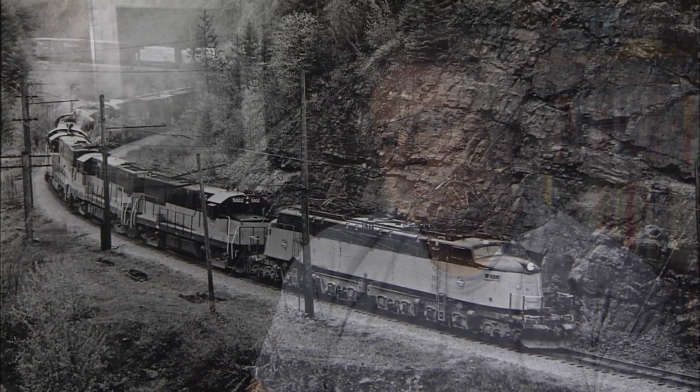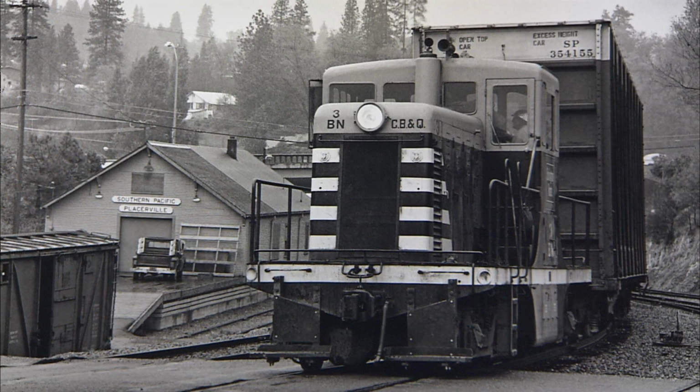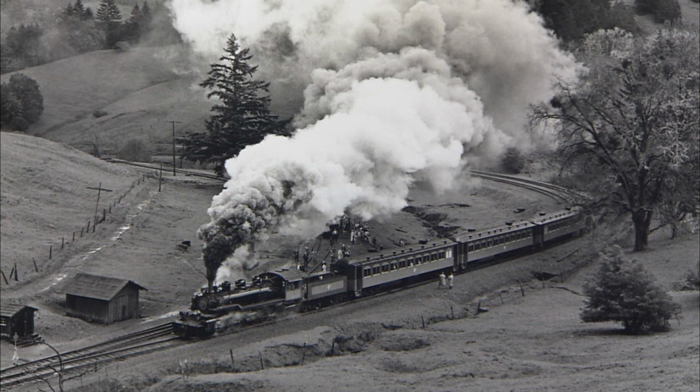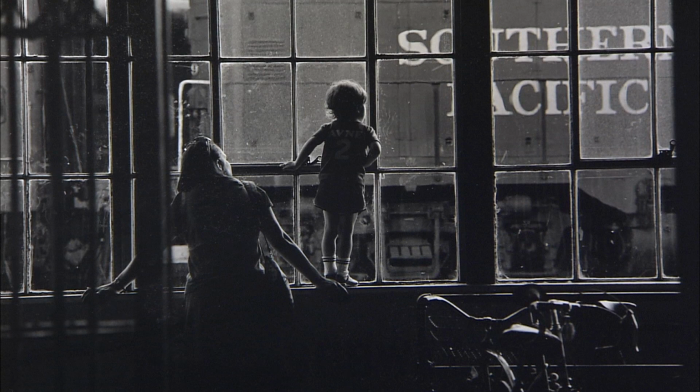You're used to seeing things in color, and when you see them reduced to black and white and scales of gray, it makes you think more about what's in the image. It's the allure of trains. The power, the majesty, the size, the sound, the smell that captivates our attention. It fascinated our fathers and mothers, and it will fascinate our sons and daughters.